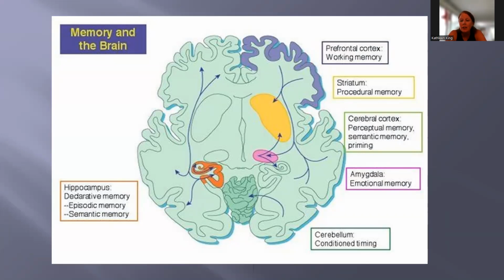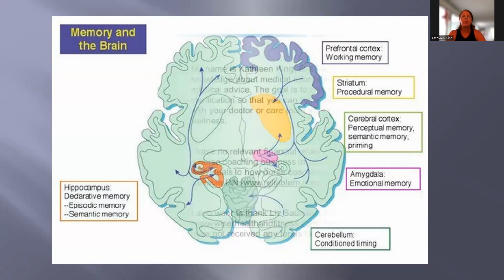The amygdala, a little pea-sized oval in the middle that's purple, is for emotional memory. The cerebellum is for conditioned memory. It's at the base, at the back of your head. And the hippocampus is actually for most of our episodic memory. We do a lot with the hippocampus. We'll talk about that a lot when we're talking about our memory.